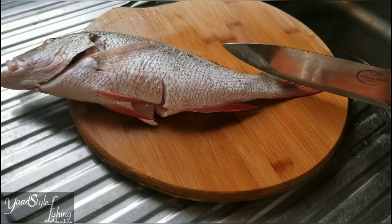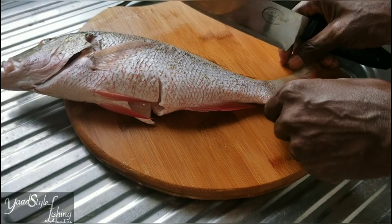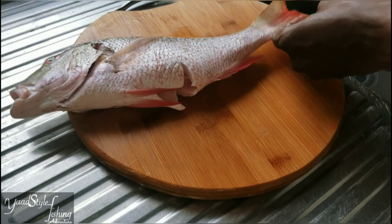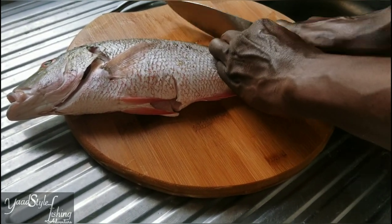Alright guys, so I'm gonna cut off the tail and then we can part up the fish right now. Clean them up, then I'm gonna cut up some vegetables and things. You know what I say? Get the ball a-rolling, alright?